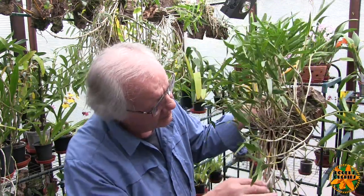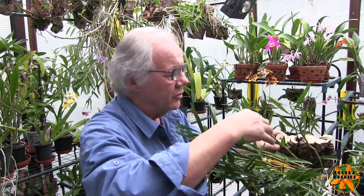This is a dryer in winter. Because it's never bloomed for me before, this year it's getting a very dry winter treatment to see if I can get the previous year's growths to bloom. This is last year's growths up here, most of which have now finished growing. But again, that carried on growing into winter, which it isn't supposed to do.